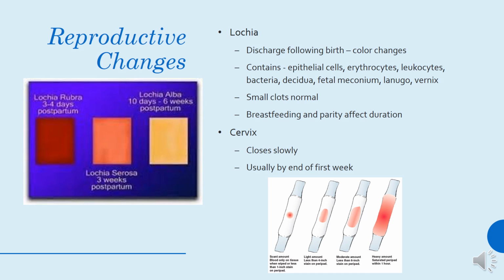The lochia, that discharge after birth, does follow some standard color changes. Initially, it's very bright red. It's called lochia rubra, and that's the first few days postpartum. It'll then gradually transition to lochia serosa, and the lochia serosa could last up to 3 weeks postpartum. And then the last stage, lochia alba, can start as early as 10 days and can last as long as 6 weeks postpartum, and it's more of a white discharge.